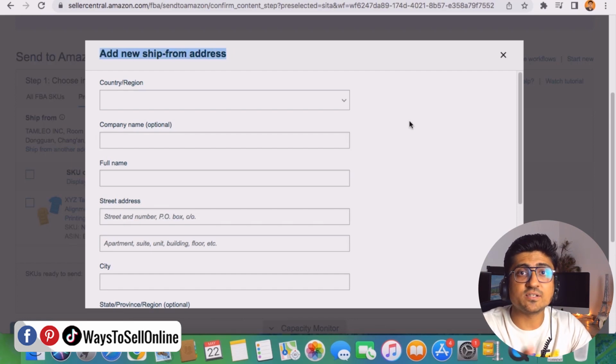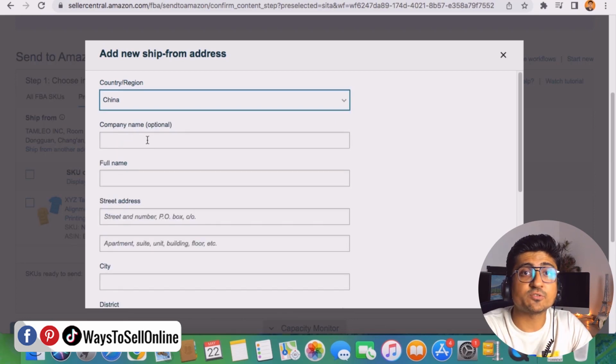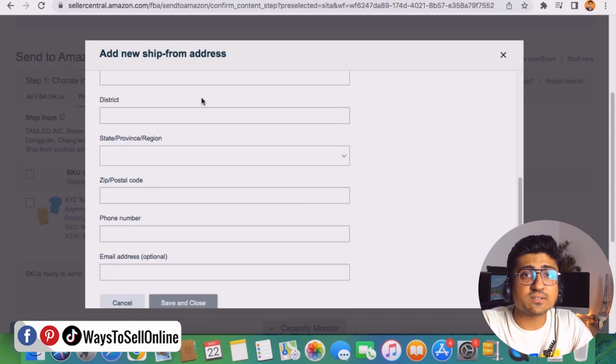So basically at this stage, what you need to do is you need to ask from your supplier like what is their factory or warehouse address, and when you get that address along with the postal code and province and phone number, you need to basically fill out this form with that address. You can see that in the country you can just select China, and then in the company name you can just fill out your supplier factory name, and then here in full name you can just type your supplier name, and in the street address you can just paste the street address of your supplier, and just like that you have to fill all of the fields in this form like province, postal code, phone number and email address.